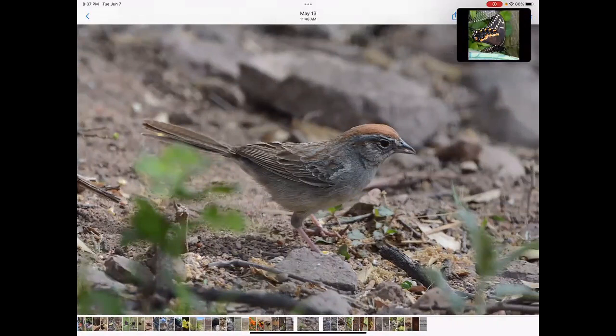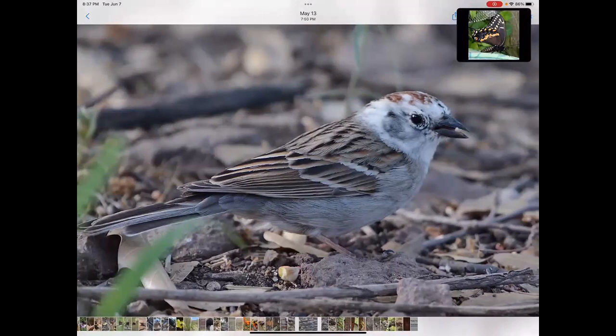Rufous-crowned sparrow was checking things out. This is a leucistic chipping sparrow that was hanging out for a while. Actually, there are two birders there that lead walks, and they were sitting with us for a while. I forget what they named this bird because this has been a regular for a month or so now, but he had a name.